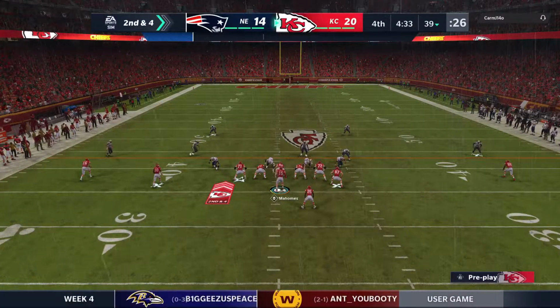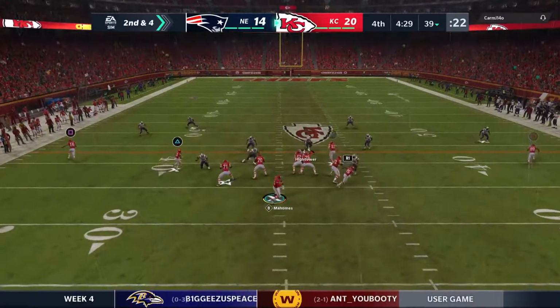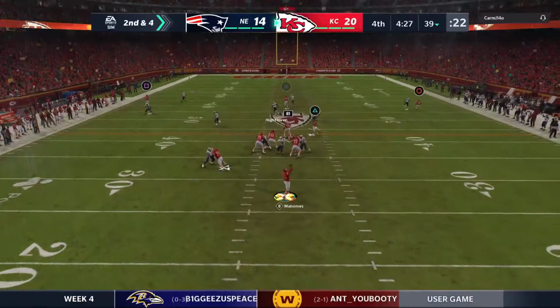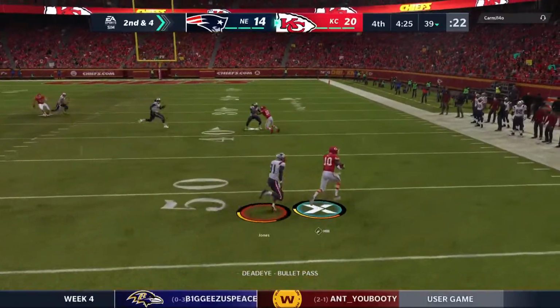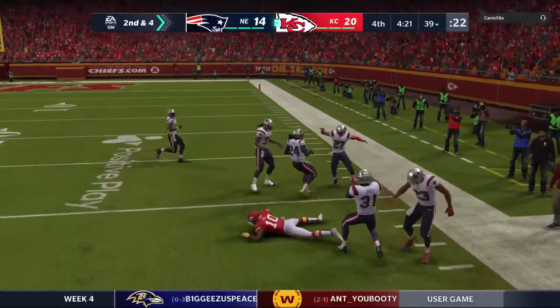Grind out some yardage, work on that clock, see if you can continue to tick it down. Definitely, you want to bleed things out at this point, right? Continue to possess the football, gain some yardage, and put the onus on the defense. Do they have to use timeouts? What are they going to do to stop you?